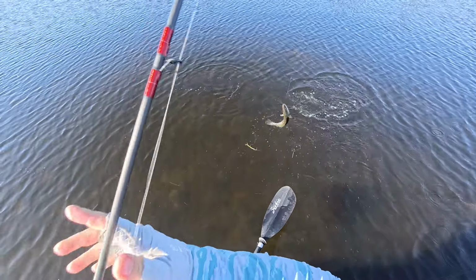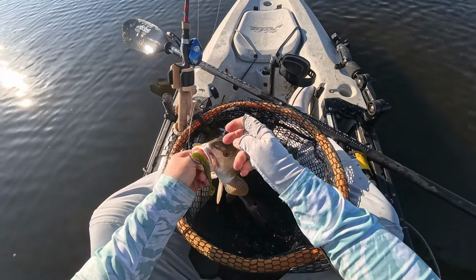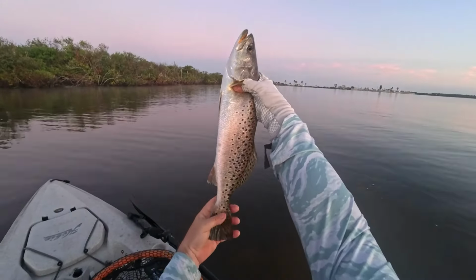Sometimes different species are in different areas. Sometimes the trout will be a little bit deeper and the snook and the redfish will be a little bit shallower. Sometimes they'll be all mixed up together, but it's a good idea to go ahead and cast and try to figure out where these fish are going to be, where they're staged at, and you can pinpoint the area, and that way you can eliminate a lot of ground.